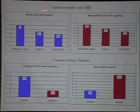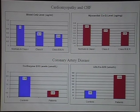If we look at blood or heart muscle coenzyme Q levels in normal people, people with class 2 heart failure, class 3 and 4 heart failure, the worse the heart failure, the less coenzyme Q. Class 4 is somebody with symptoms at rest. They have a 1-year mortality of 50%. Class 1 is you can play tennis. Class 2 and 3 are in between. The higher your functional class, the worse you are. The higher your functional class, the less coenzyme Q you have in your heart and in your blood.